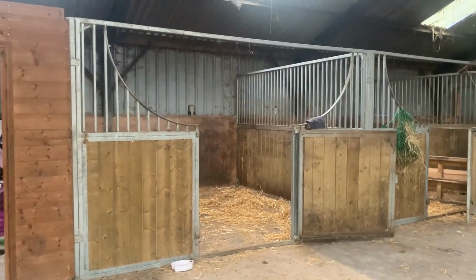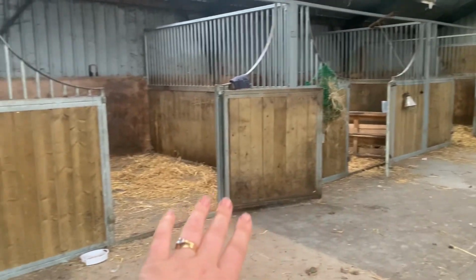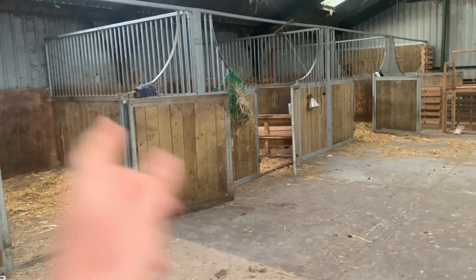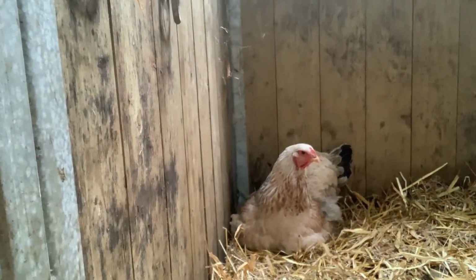Now, as you can tell, I've not tidied up in here. This was a bit impromptu. So these stable doors are open because we've just taken some ducks out of here that we separated, our males and females. And in there we've got a mama hen and her chick. The chick's in the corner. I don't think you can see. She only hatched one out.